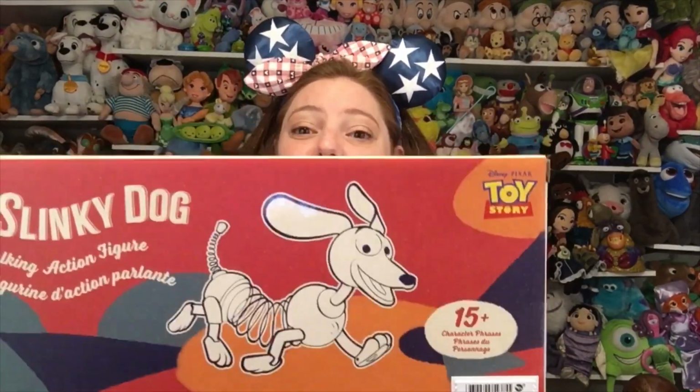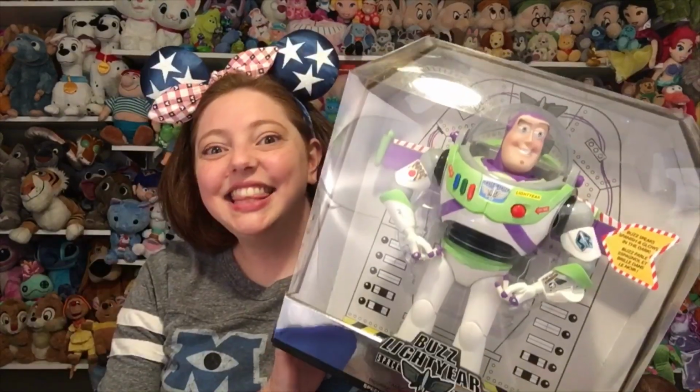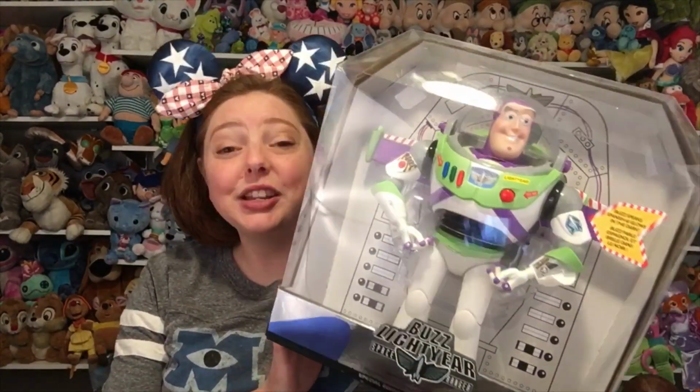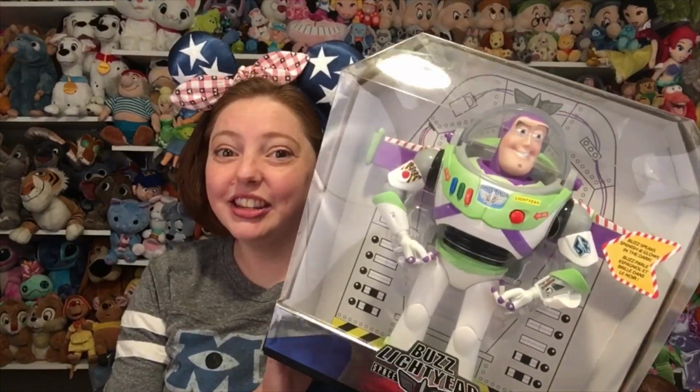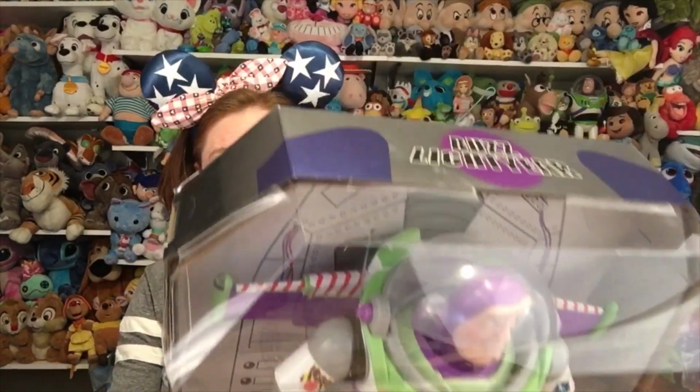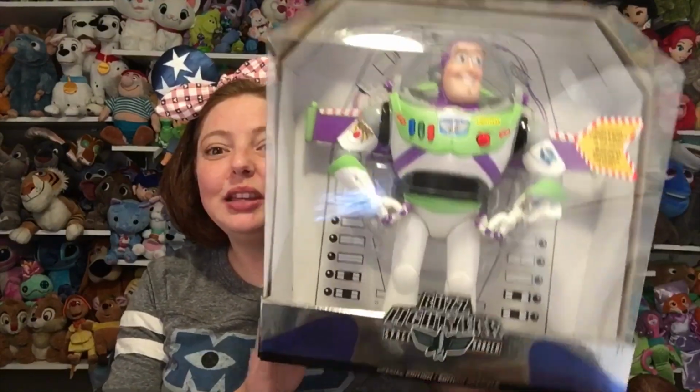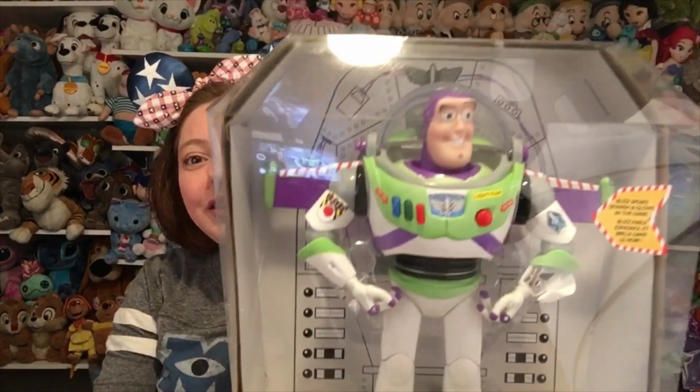I mean, how beautiful is that artwork? And then there's this bad boy right here. This is the special edition Buzz Lightyear that was crazy expensive. He retails for $60, and he is unbelievably stunning. Like, this guy is crazy cool.